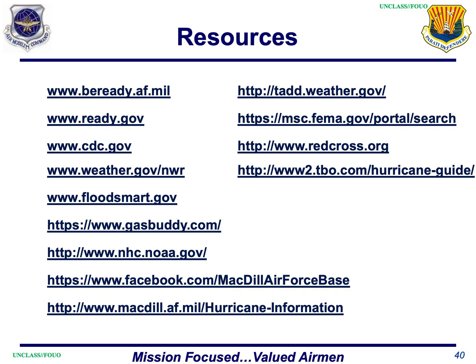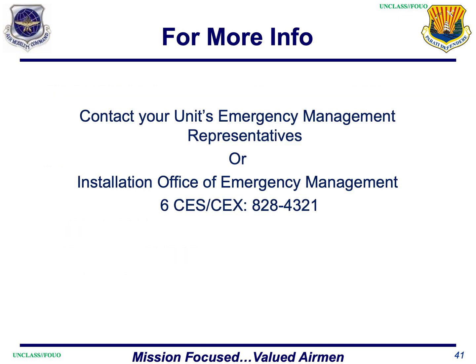Resources. Listed here are some links for additional information on everything from weather updates to readiness guides. For more information, contact your unit's emergency management representatives or the Installation Emergency Management Office at 828-4321.